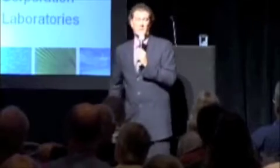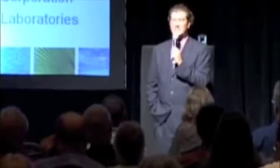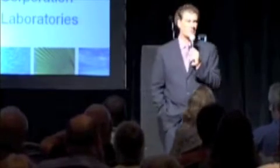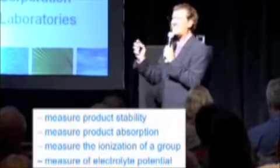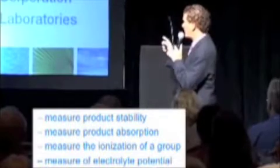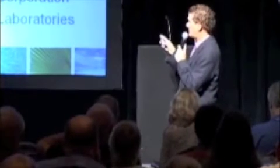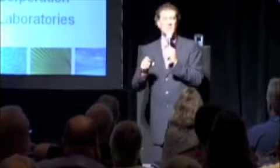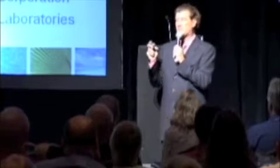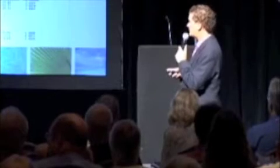The first study that I want to share with you is something called zeta potential. When we talked about a product having a colloidal charge, zeta is one of the measurements that's used in a biomedical laboratory. And you'll see that it measures product stability, product absorption, it measures the ionization or that charge of the group, and it also measures the electrolyte potential, how it increases cellular communication within the human body. We actually enlisted the work of 2 specific experts, Brookhaven Instruments Corporation and Particle Characterization Laboratories here in America. These are 2 companies that actually specialize in the testing of these types of products. So we sent out the samples to them.